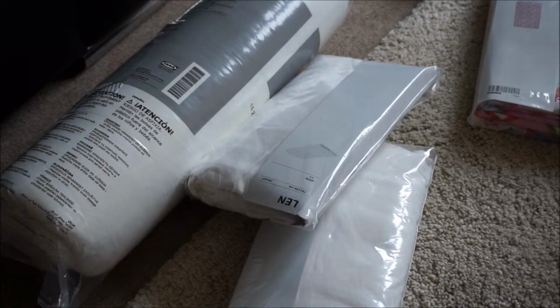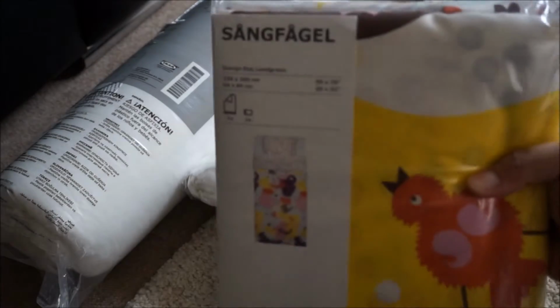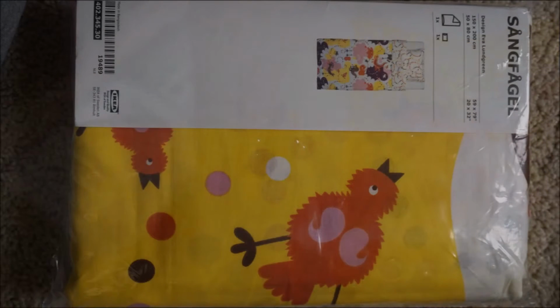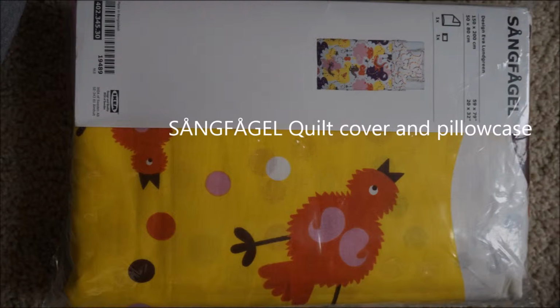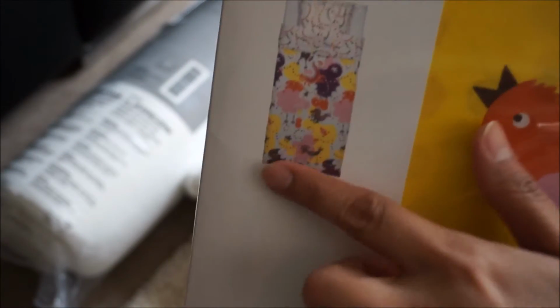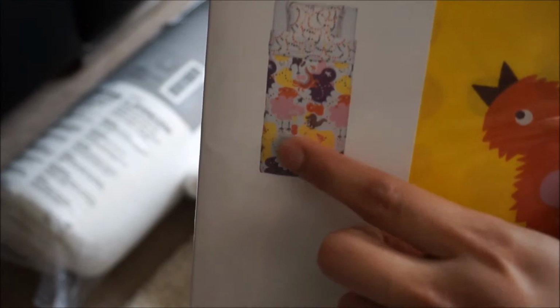The next item that I have is a pillowcase and duvet cover set. So it comes with one pillowcase and one duvet cover, and this is the design that I chose because I like the combination of purple, pink, yellow, and white. It's just girly.